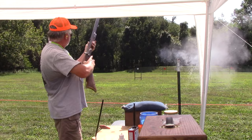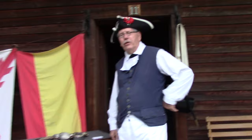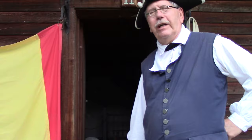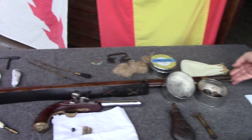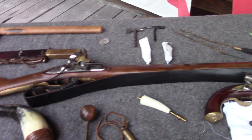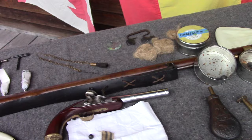Yeah, I'm with the Militia de San Carlos out of St. Charles, Missouri, and we represent the Spanish that were in this area for about 40 years, from the mid-1760s to 1804. A military gun, which is a British Brown Bess. It was a smoothbore musket. Of course, the Spanish would have had a Spanish musket, but they all are basically the same.